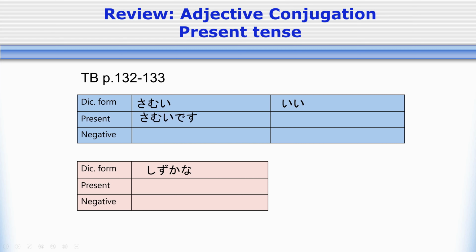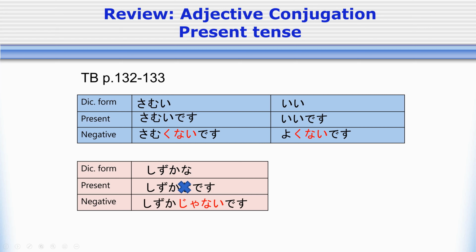Are you ready? Let's check together. So, さむい, the present tense, affirmative: さむいです. And the negative: さむくないです. Remember that we have to make sure to drop the e sound. How about いい, the present tense? いいです. And the negative? よくないです. Okay, now let's take a look at しずかな. How can we make it into the present tense, affirmative and negative forms? Ready? Let's check together. So, the present tense, affirmative? しずか, we get rid of the na, です. しずかです. The negative? しずかじゃないです.